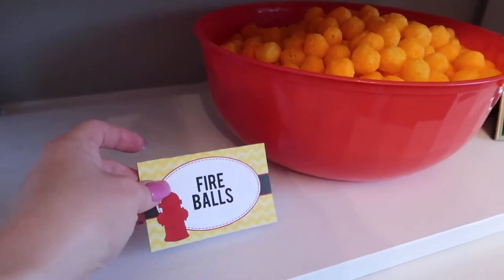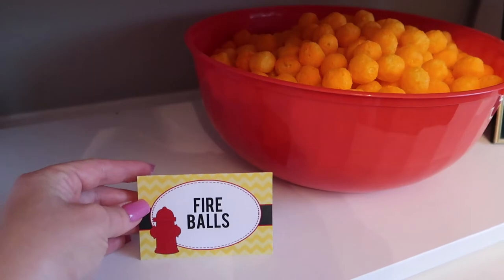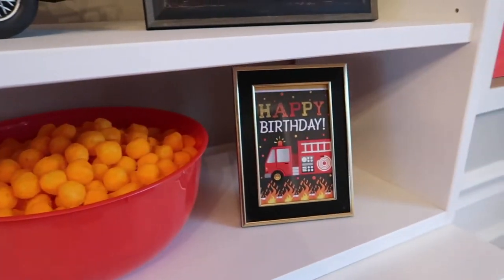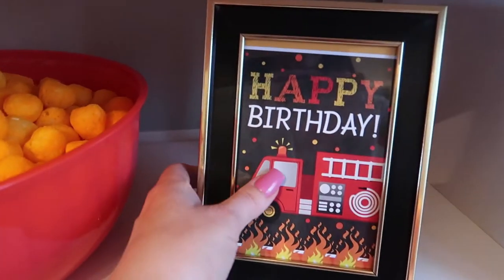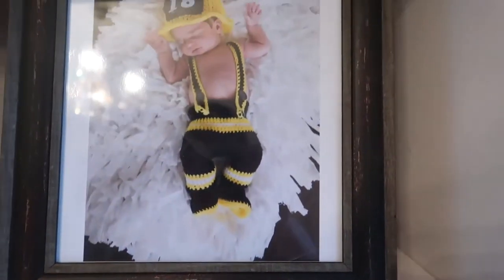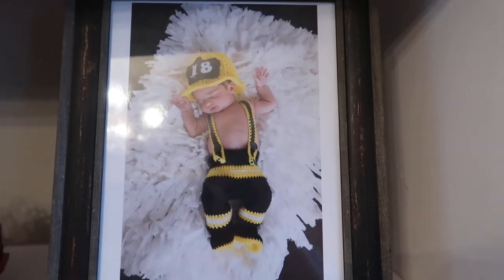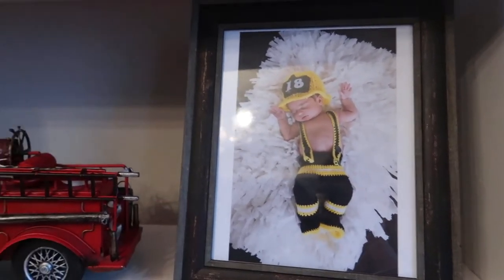These little signs are from Etsy. I think they just make the room. Little detail. These are also from Etsy, a different little set. This is my little baby as a little firefighter. And now to see him all grown up, oh.